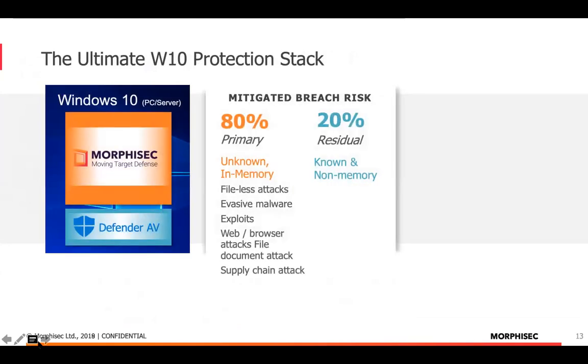Let's go back to the Windows 10 endpoint and define the bulletproof protection stack that we started talking about in the beginning. So combining moving target defense in a Windows 10 machine with Defender AV enabled provides superior protection by prevention, with Morphisec protecting against the unknown and memory attacks, such as fileless attack, evasive malware, exploit, web browser attacks, document attacks, supply chain attack, which actually represent 80% of the organization risk, and Defender AV protecting against the known and non-memory attacks.